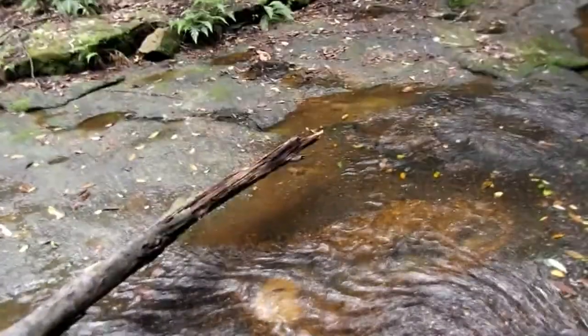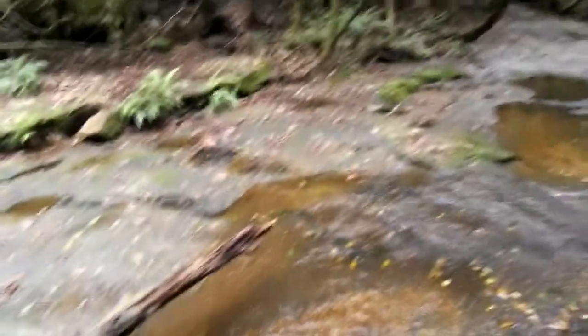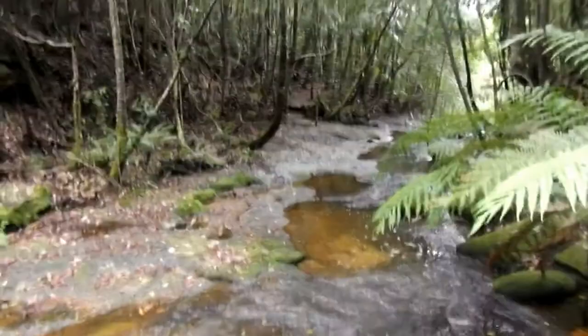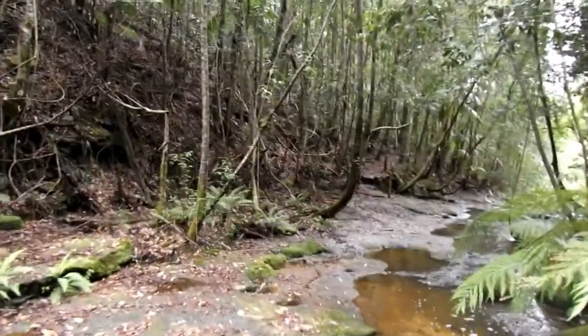Pretty little stream. Not going to go walking through. I'll see if I can get through just a little bit further down. Kind of don't fancy having wet feet at the moment. It's quite pretty. Again, another nice little spot. Opens out a bit. There we go. The trail's up over that side there. So I've got to get across here and get over.